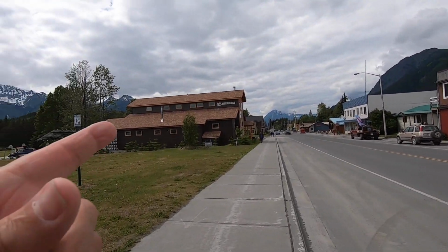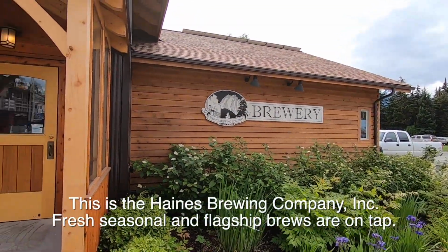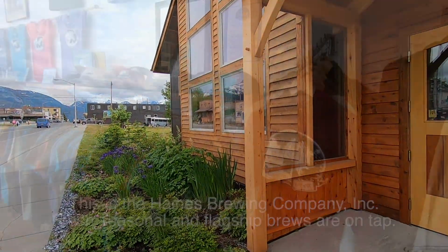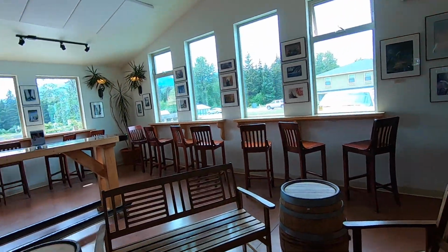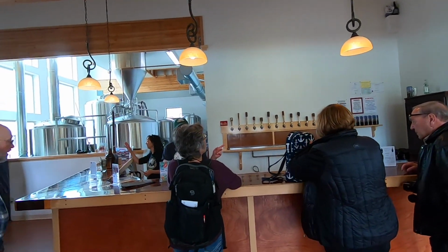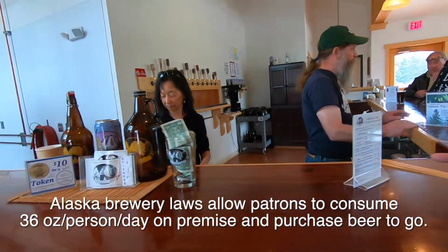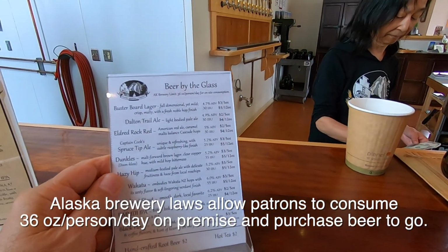We've come to the brewery. I don't know which one. It just says brewery. So this is the Haines Brewing Company, and we're going to go in and sample some brew, I think. Should be fun. So you can buy a hat or t-shirt, photographs, sit around a bench. Several different brews, it looks like. The Hazy Hop Hip Broke Dick. $10 for a token. What do we have here?